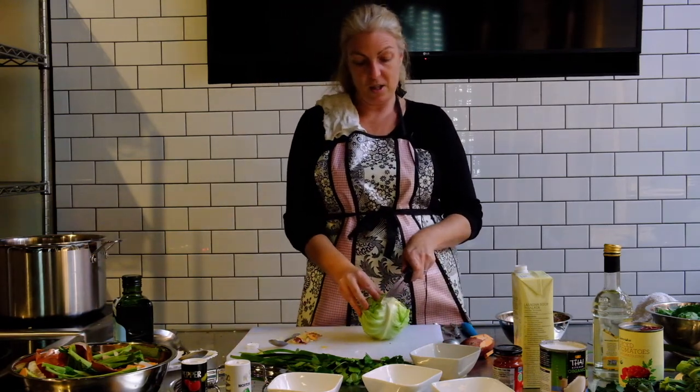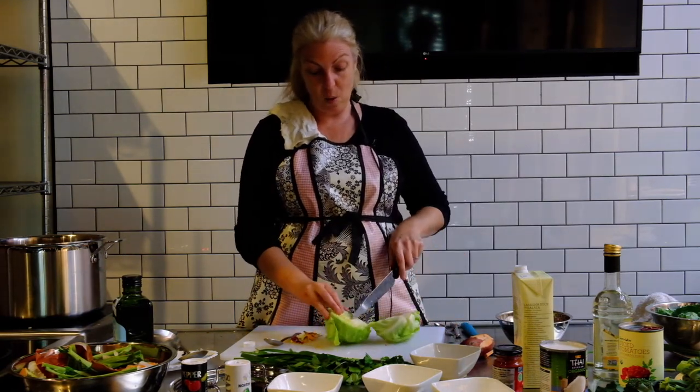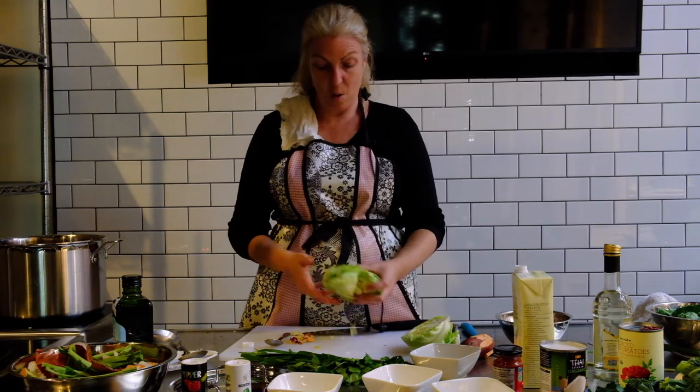So with cabbage, I've already washed this. Make sure you always wash your green vegetables really, really well. And then we're just gonna cut out the core like that, so you don't have that hard stemmy core.